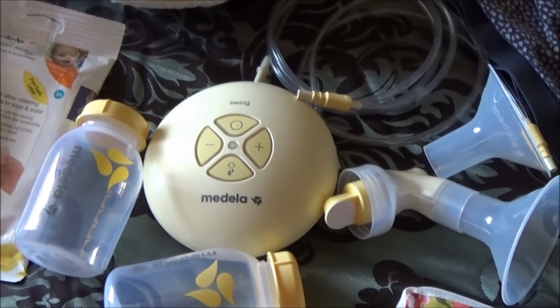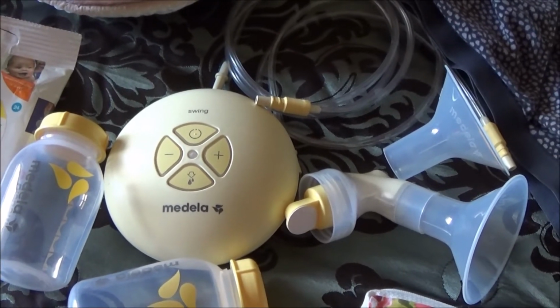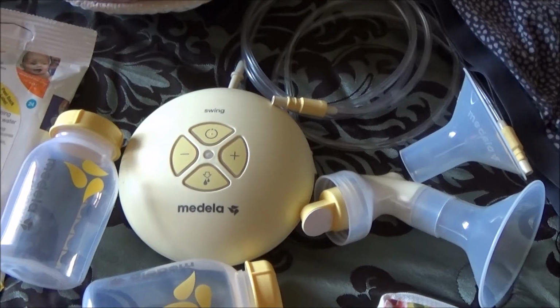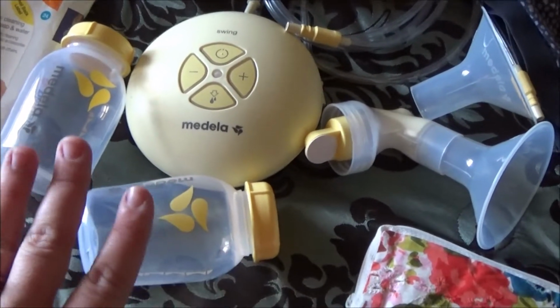Because if you do much pumping and you get behind on washing or something like that, and you need to pump right then, you might not have stuff clean. So it's just a whole lot easier if you just have extras.